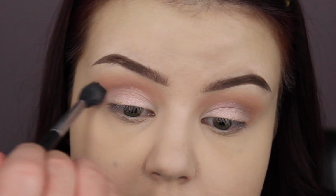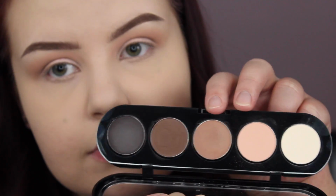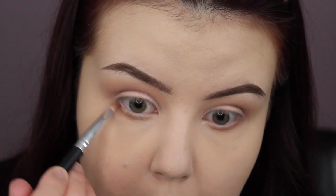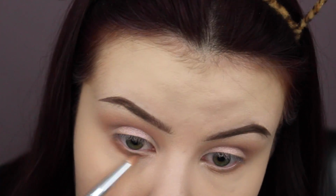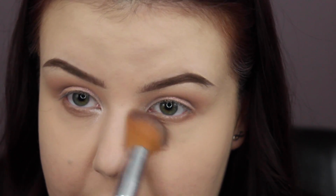I'm gonna blend out those edges really quick, and then I'm also gonna do my lower lash line. Yeah, I don't know, these shadows look cool, but they're just kind of messy. I don't know if it's really worth dealing with all the glittery mess. Okay, so I'm gonna do some quick liner off camera with my Etude House liner pen.